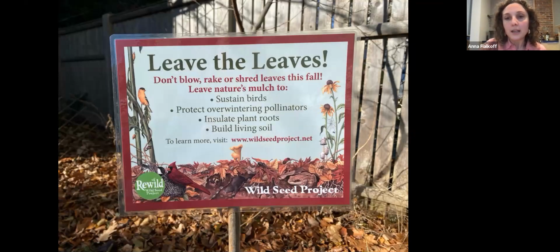So we actually came up with this Leave the Leaves poster last fall, and this is a great thing to do if you have leaves down on your garden beds and you want your neighbors to learn about what you're doing and not just think that you're neglecting your lawn or your yard. So you can say, I'm leaving the leaves because I'm not blowing, raking, or shredding leaves this fall. I'm leaving the leaves to sustain birds. This doesn't just include leaving leaves, but I'll get to more of this later.